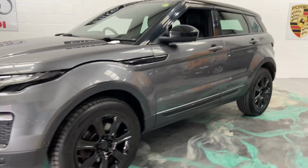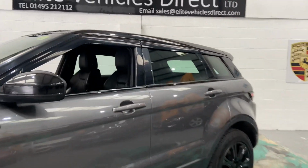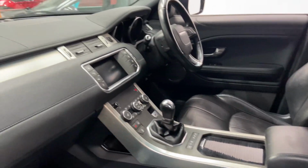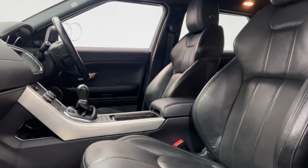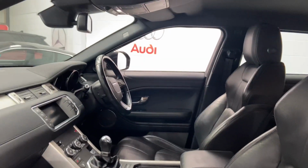Comes with upgraded alloy wheels, tinted glass, full leather interior, satellite navigation, heated seats, multifunctional steering wheel with cruise, onboard computer, electric windows, electric seats, driver's armrest with cup holders.